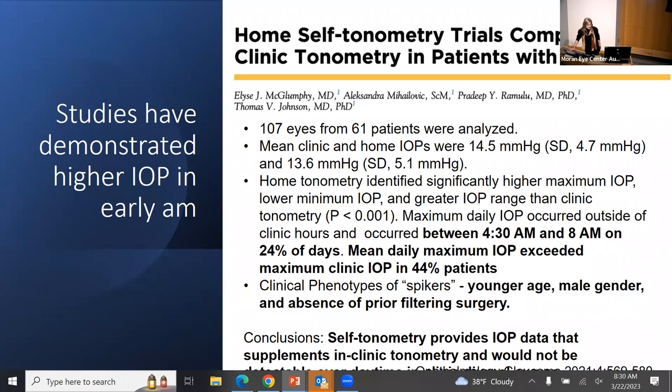This was a study done by the Wilmer group. We're actually working with them. They had 107 patients, and what they did is they basically gave the iCare Home to their patients.